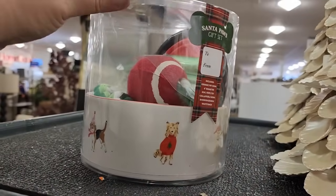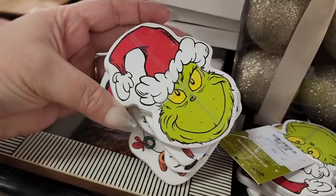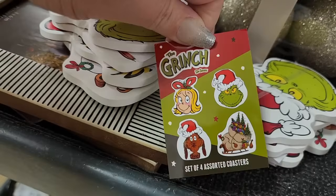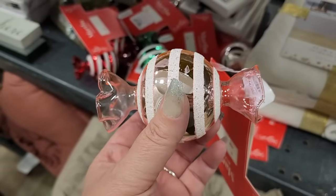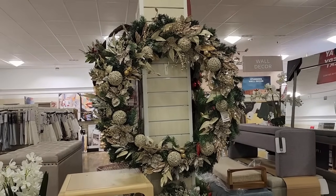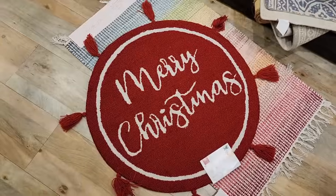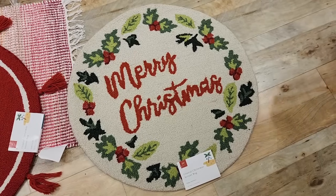$15. $15. Santa Paws gift set. What puppy wouldn't want that? $8. Look how cute these coasters are. For some weird reason, these are $17 each. More colors. Got the huge wreaths for $200. $25 on this adorable Merry Christmas rug. $25 on this one also.